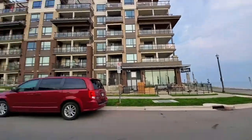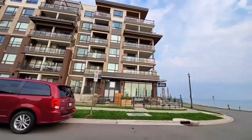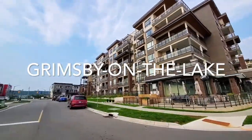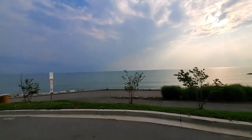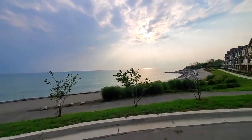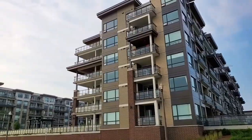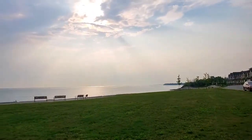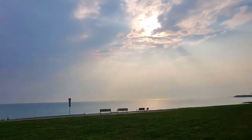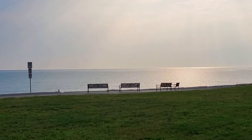So, by the way, this was the original Grimsby, but this location over here is called Grimsby-on-the-Lake. I'm gonna put all of the locations down below. The thing about it is new, but it's the lakefront path that I find so pretty. Just park your car along the street and just do a little walk. It's not a long walk. It will take you maybe 15 minutes, but it just has this almost surreal look. So beautiful, goes right onto the Lake Ontario.